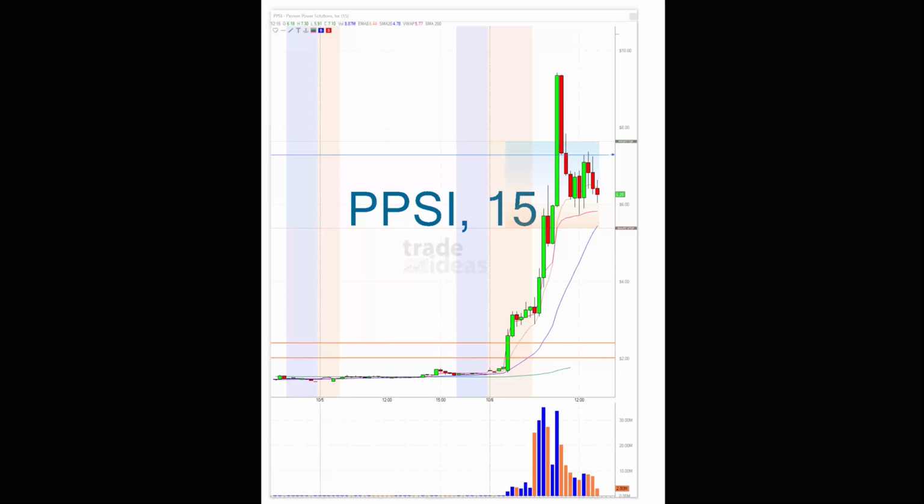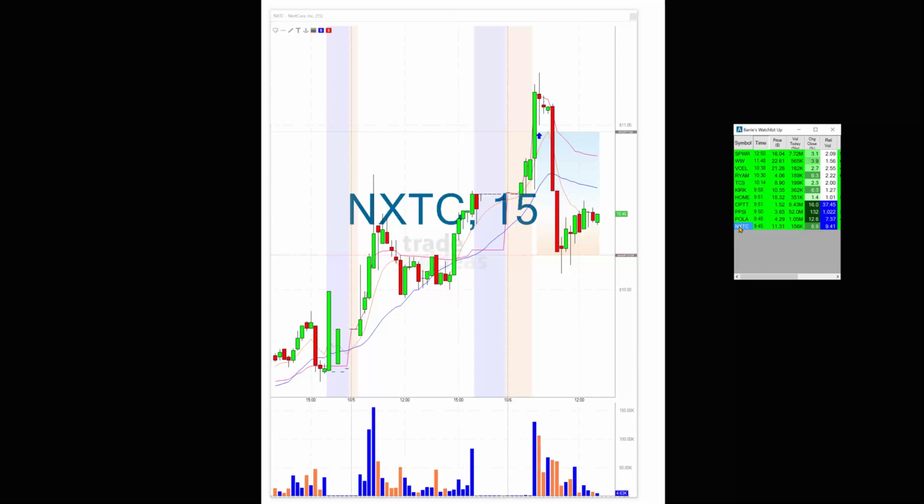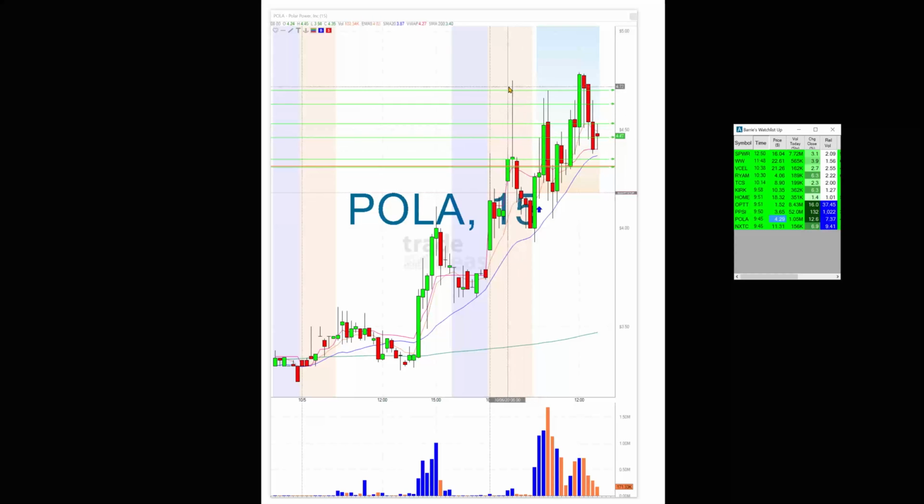So let's take a look at my watch list and what it did. The NXTC, nothing really. 11.31, it got up but didn't really move. There's the POLA. I was thinking that we might get movement from the PPSI into POLA, 4.29, but it's been really, really choppy. I did trade this a couple of times and made a little bit of money, but look how choppy this one was. Again, 4.29, it did get up to 4.79.